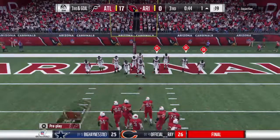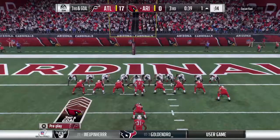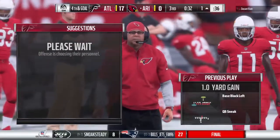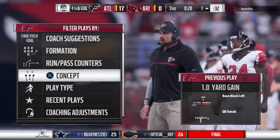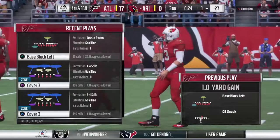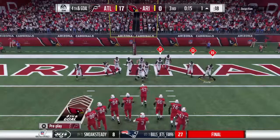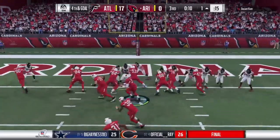Gotta figure this is one they need here on 3rd and goal. They come out here in the eye. They run the sneak. Palmer. The keeper nets him only a yard, and that's going to bring up 4th. Another stop on 3rd down, and this defense still hasn't allowed a touchdown to this point. But going for it on 4th has worked twice on this drive already. Now it gets more interesting here on 4th and goal.